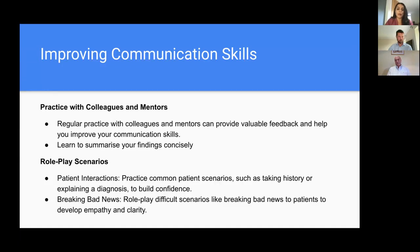Role play is important as well. So practice those common patient scenarios, such as history taking or explaining a diagnosis to build your confidence. Breaking bad news as well can be tricky for some candidates, particularly if they find it difficult from a communication point of view as well. So really do focus on that in terms of role play, breaking bad news to patients. And the best way to do this is actually if you ask your seniors in the hospital, whether you're on an on-call shift, if you have some downtime, people that have gone through the exam previously who you can learn from, and you can build on your own knowledge thus far.